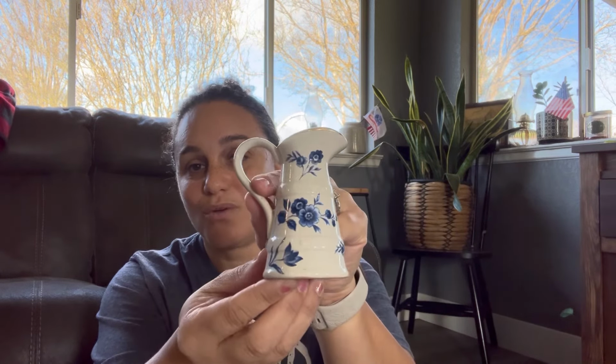I got, this was $3. Oops, let's see. I hate when they put tape on stuff. But this little one would be cute with a single or a couple little sunflowers in it, or a little rose. He's little. I don't have very big hands, but he's little. He was in there the last couple times that I went, and I'm like, you know what? I'm buying it. I love the blue and the white.